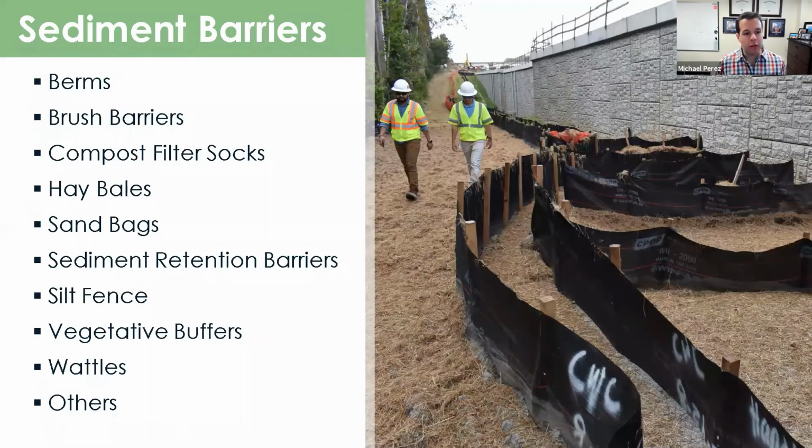And so we have a variety of tools in our toolbox for sediment barriers. We can rely on berms, we've got brush barriers, we can use compost filter socks, we can use hay bales, sandbags over impervious areas. We have sediment retention barriers, silt fence, which I'd say is most popular. We've got vegetative buffers, wattles, and then a variety of other manufactured and proprietary practices and devices that I've seen on job sites.